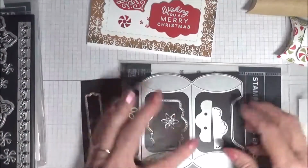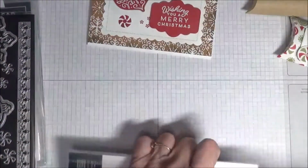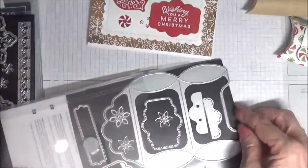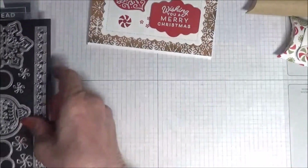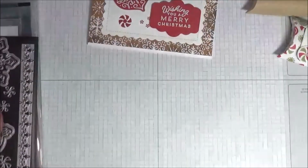So, there's a lot you can do with this set. And then pairing it with the stamp set and the other dies is just limitless. Let me tell you, it's just amazing. So, those are the stamps and the die sets. Now, I'll leave this out because I have more to show you with that.